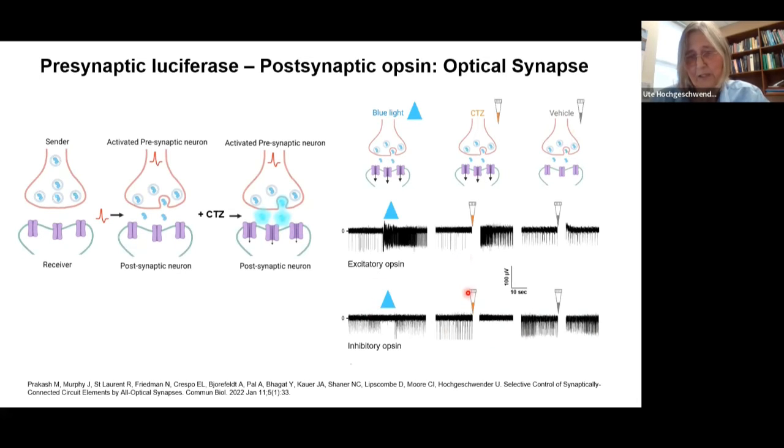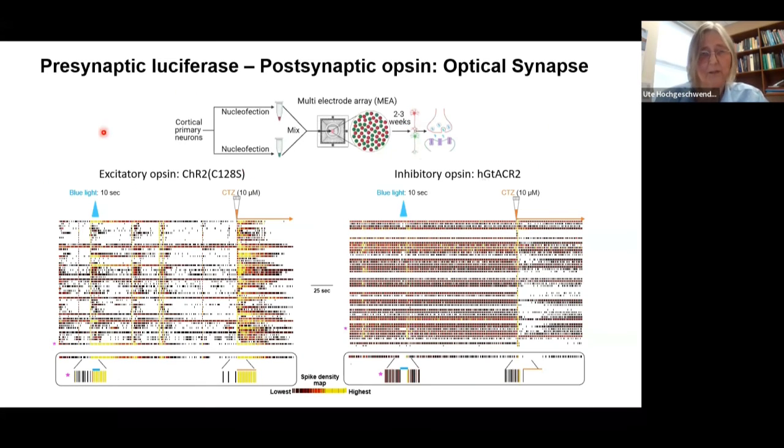If you use the CTZ, then you get inhibition, and you don't get the inhibition with the vehicle. This shows you a raster plot to see all the electrodes in an MEA. Blue light here activates, and then the CTZ addition activates very robustly. Blue light inhibits, and again the CTZ very robustly inhibits the postsynaptic neurons.